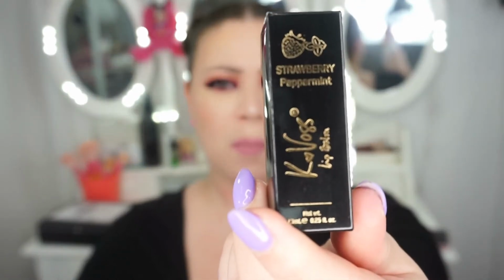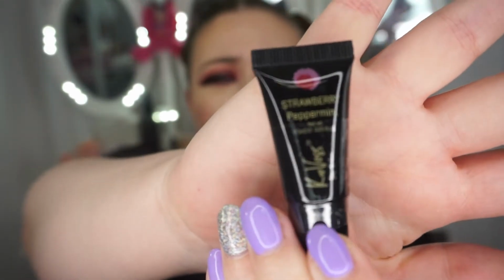So here is their little card. It says, "Who said nights were for sleep?" And this has all the products, I guess, on the back. So I'm just gonna go through the products. First product, this is from Kvoss. This is the Kvoss lip balm, and this is in the fragrance, or the flavor, strawberry peppermint. This is a tube, as you can see, and here is the product.